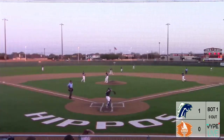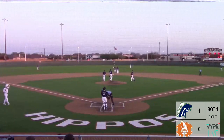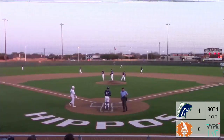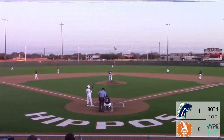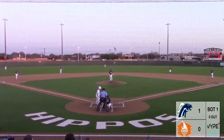Starting defense for the Mavericks, first base Jackson Collins, second base Caleb Mendoza, shortstop Sam Kubany, Ryan Vosick at third base, left fielder Ryan Morin, center field James Morio, and in right field Jack Goins. Behind the plate, catcher Lance Balius, and your starting pitcher, left-hander Chris Windisman.